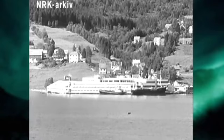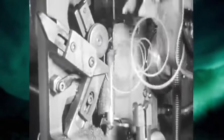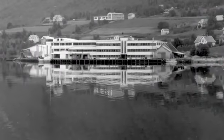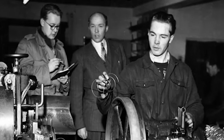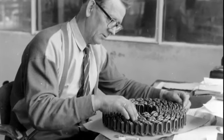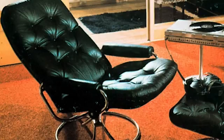Jens Ekornes founded the Ekornes factory. The factory was created in 1934 with Jens in front, 3 employees and some machines from Germany. Something Jens used to say was, "It's always an advantage to be first out with innovations," and that fits the Stressless well.